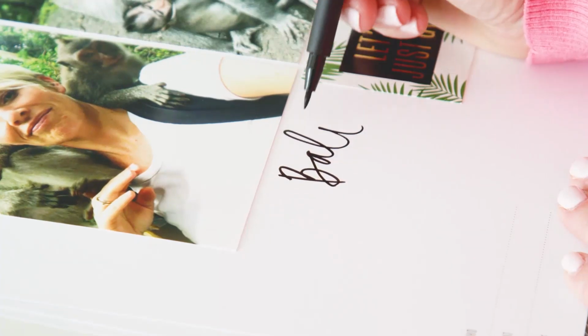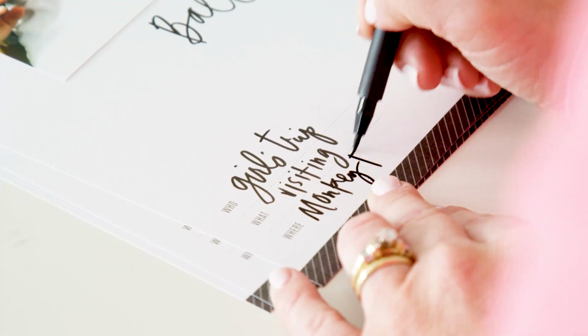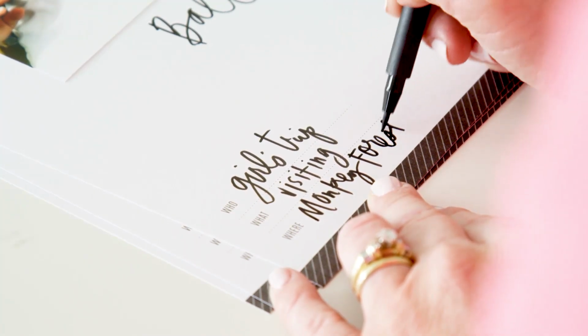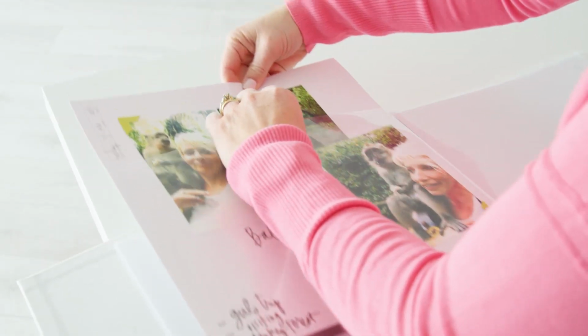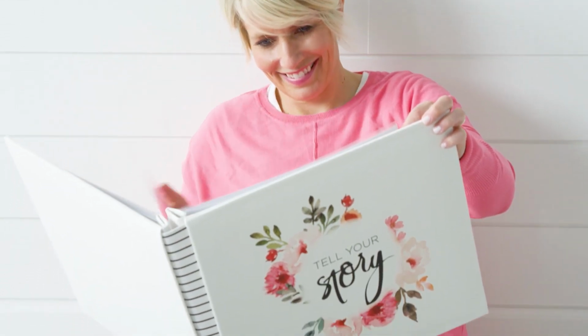By simply writing down the who, what, where, and when, you have documented the most basic details in minutes, and you get to keep the memories forever. Have fun using your favorite photos to tell your life story with Storyline.